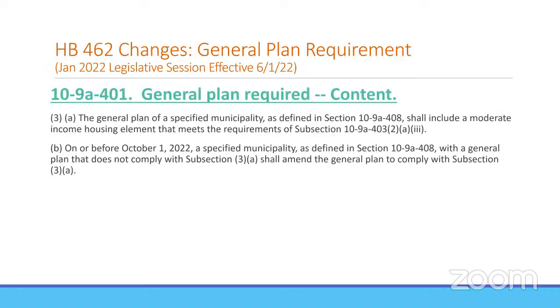So this year, some changes were added to this. HB 462 was the law this year, House Bill 462, and it added a general plan requirement for the cities to adopt these strategies. So this is from 10-9A-401. The general plan is defined in this section shall include a moderate housing element that meets requirements of these subsections. We'll go through that in a minute. On or before October 1st, a specified municipality, like we've reviewed already, with a general plan that does not comply with this section shall amend the general plan to comply. So that's what we're going through right now. We're trying to come into compliance with this new law that has been passed.